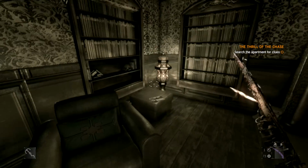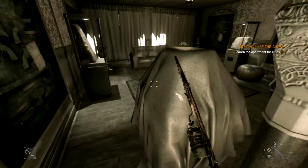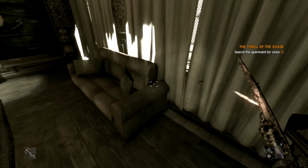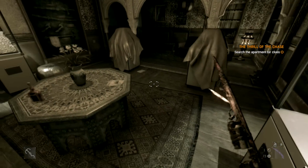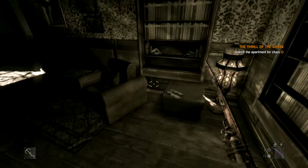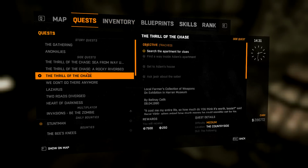This was the room that had most of them in it here. Got that one. Got that one. Got that one. I think I got them all. Alright. Search the apartment for clues.